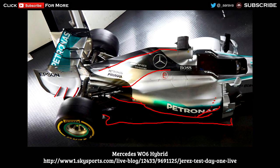And so finally, we've got this shot from sort of top down. Unfortunately, we couldn't get a completely top down view of the Mercedes, so we couldn't see any sort of Coke bottle shape, but you can pretty much see it there. It's pretty much a Coke bottle shape going on with the side pods.